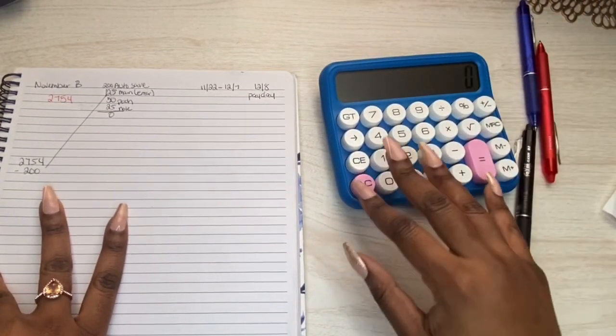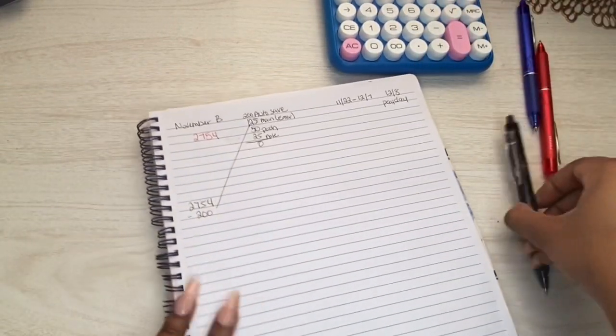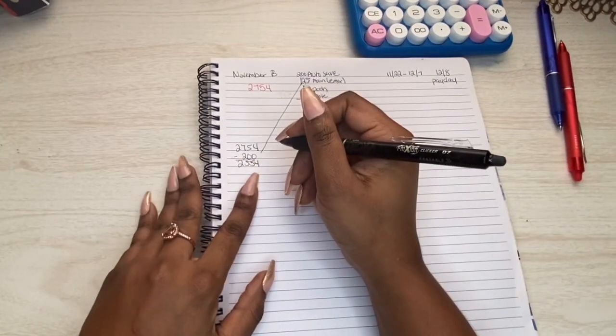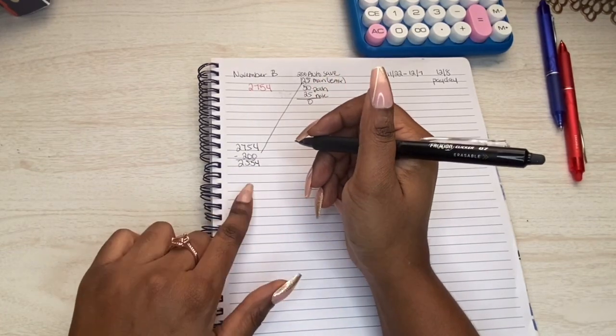So yay. And let's see what this brings our budget down to, because this is a larger sum, so I don't want to make any mistakes. So we're at $25.54. Right? So $25.54. The next thing that we're going to go to is our fixed expenses.